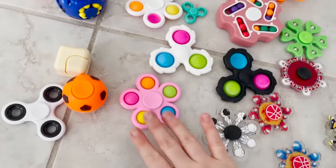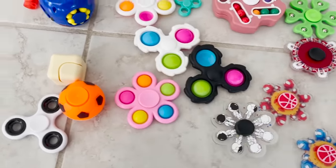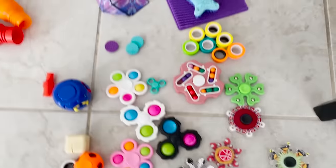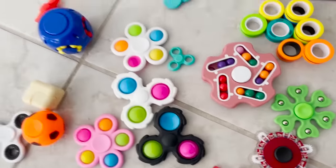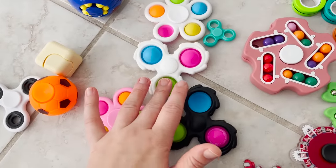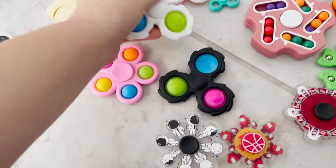Then of course we have all of these dimples. I used to have a bunch, but like I said, I give them away in freebies. I give freebies away in every one of my bags. And also I do a lot of fidget trading. I get a lot of these, but I don't particularly like them, so I just give them away. So I only have one of each.